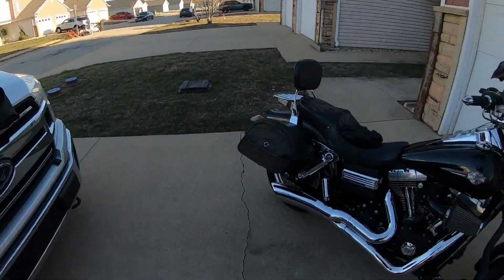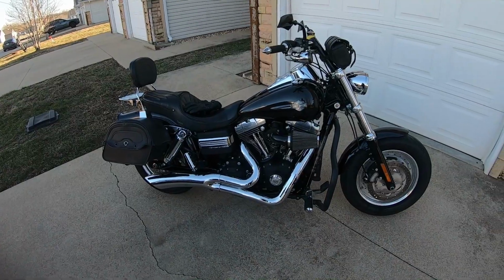Today we're back out on the Harley. That's right, we're riding the Fat Bob today. We're riding up to Lake of the Ozarks Harley Davidson. We're gonna get this thing a service, and on the way up there we're gonna get some pretty good riding in. So that's the plan for today. Stay tuned. Probably take a view at the lake, and it's gonna be fun.